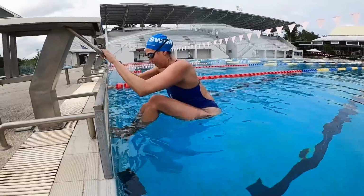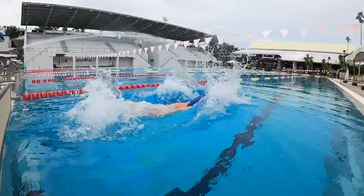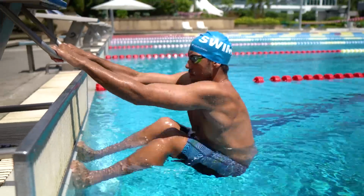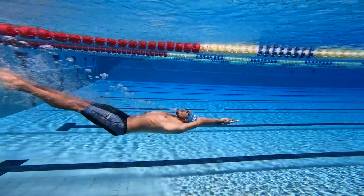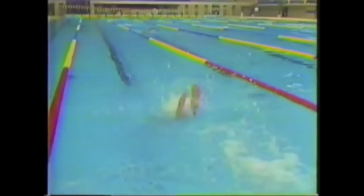Backstroke is the only stroke where swimmers start in the water instead of diving off the blocks. They hop in, place their feet on the wall, grab onto special handles, and explode off the wall backwards, entering in streamline. Over the years, backstroke rules have changed quite a bit.